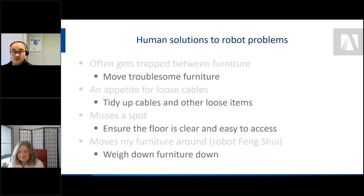Well, we move the furniture. We can tidy up the floor, move any cables or loose items, so we can ensure the floor is clear and the robot can access all these areas, and you can weigh down any furniture that you don't want moving around. Clearly, this isn't an ideal case. I do it on a daily basis to run my robot. But we don't want to design our environments, our homes, for robots, right?